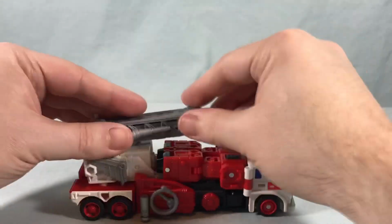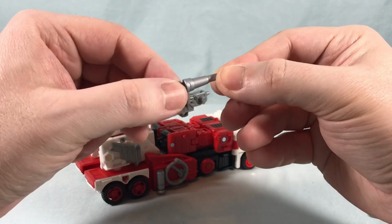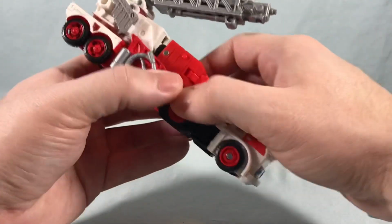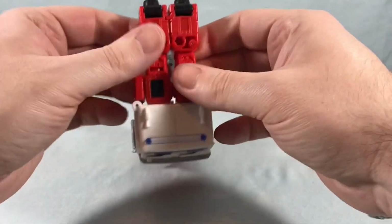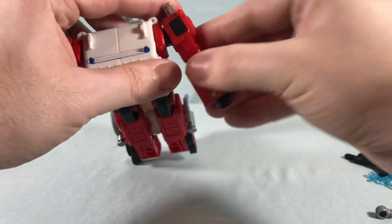And he just comes with a ton of accessories. You even have this additional piece for if you want to swap out the hand that can store on the side. So it's just really neat that you can actually store everything in here. I always appreciate weapon storage on a figure, whether it's an action figure, a Transformer, or whatever.